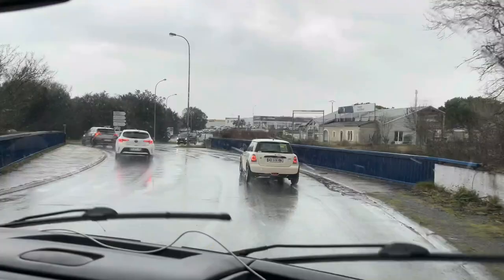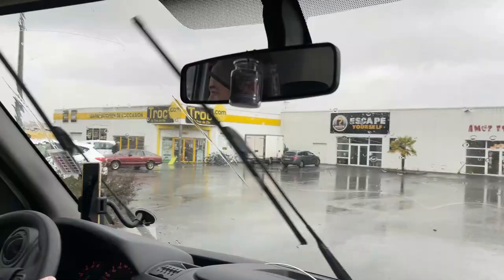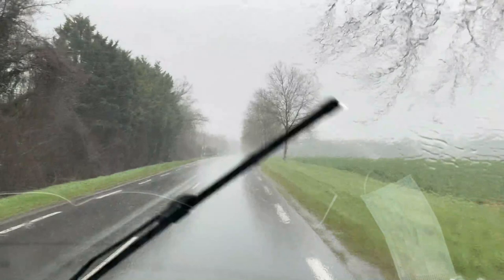We are out and about in the van this morning, and we are going to Troc in Saintes, where we have found two lovely wardrobes and a mirror to go in the Maison de Maitre. As you can see, it's pretty grim. Troc! Lots of crap! And we're now on our way home from Troc to go and see where all of the leaks are in the house.